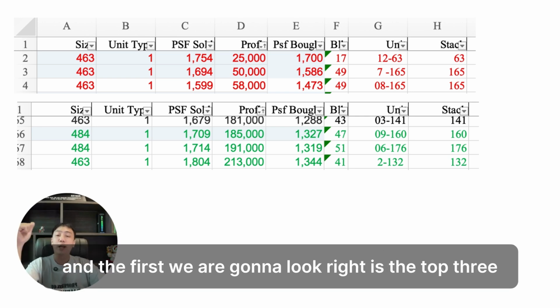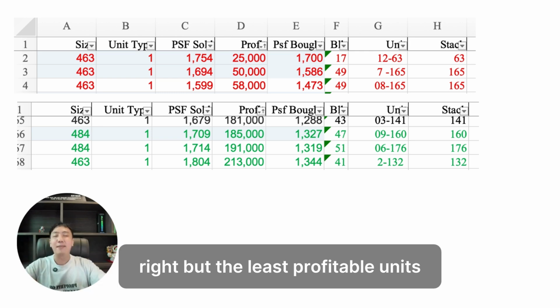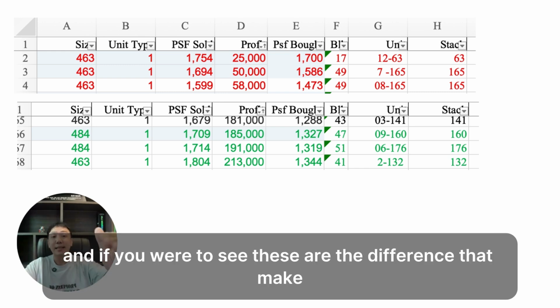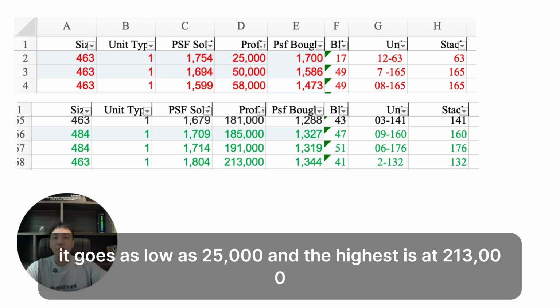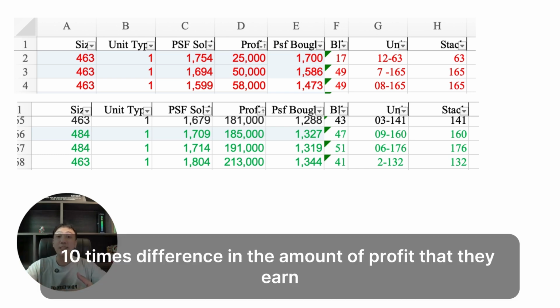The first we are going to look at is the top three. I wouldn't say worst performing, because they all still make money, but the least profitable units against the top three most profitable units of the same unit type. And if we look, these are the different stacks that make a difference in profit. For the one bedroom, it goes as low as 25,000, and the highest is at 213,000. So you can see it's almost 10 times difference in the amount of profit that they earn.